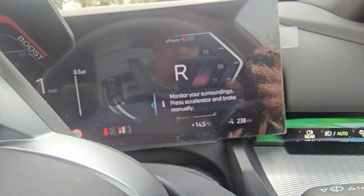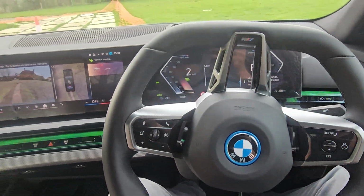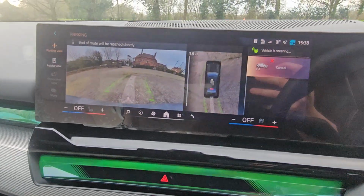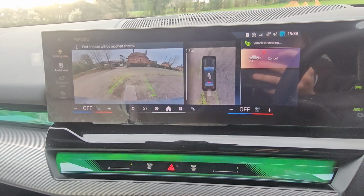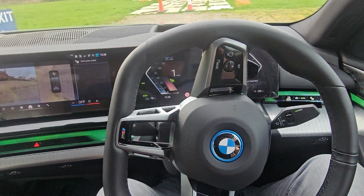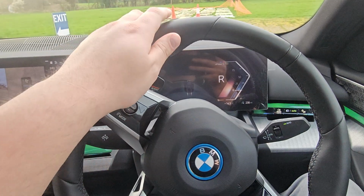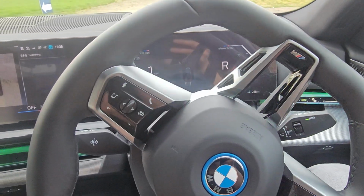There you can see, look, we're still following the line. Car's still doing its thing. It's bonging at me now, just saying, let's be careful. I see that we're still moving on there, following the exact route, and it is now saying end of route, take charge of vehicle. So it did most of it, guys, on this particular one.